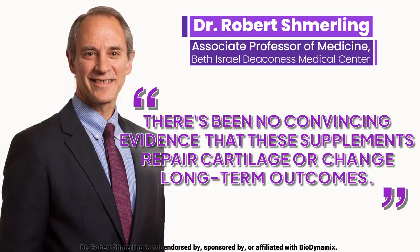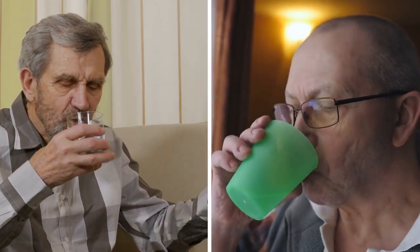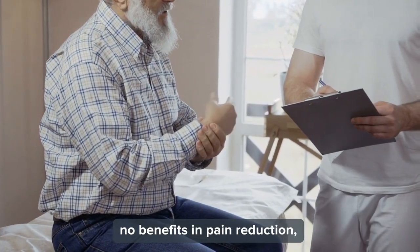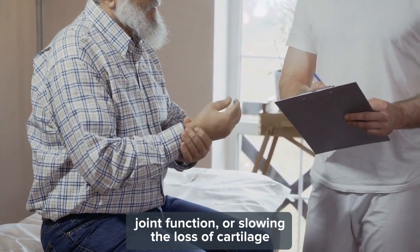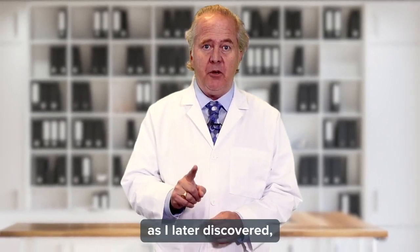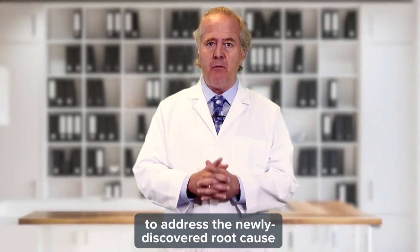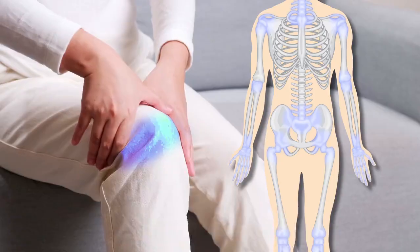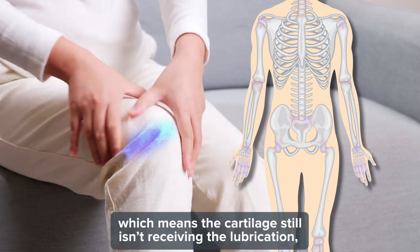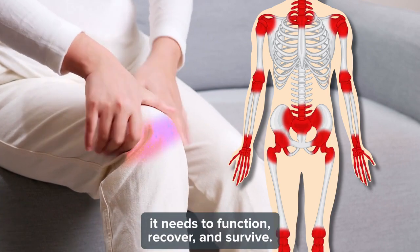In fact, in a 2-year study of 572 patients costing over $12 million, supplementing with glucosamine and chondroitin was found to produce no benefits in pain reduction, joint function, or slowing the loss of cartilage when compared to a placebo. And that's because, as I later discovered, these ingredients do nothing to address the newly discovered root cause of age-related joint pain, the continued loss of your protective joint jello, which means the cartilage still isn't receiving the lubrication, nourishment, and support it needs to function, recover, and survive.